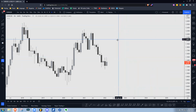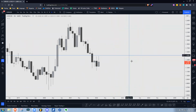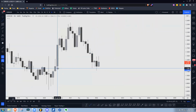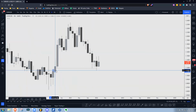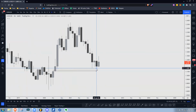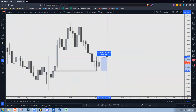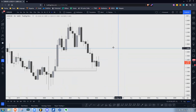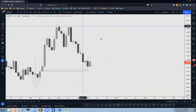Let's break down EU and see what's going on. So first of all, in the monthly, what do we see here? I really like to see this, where we had this monthly low here, monthly low there. Look at that, equal lows there. We had this beautiful hidden base right there, mitigated it, and then got this almost 400 pip move out to take out the high of this month.